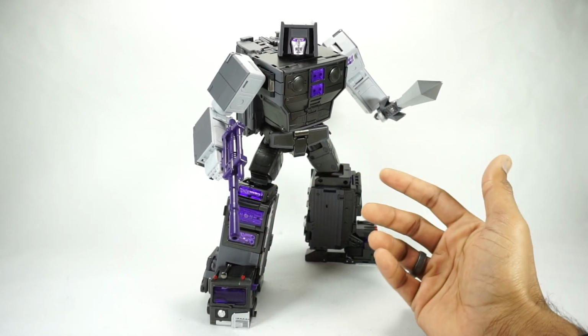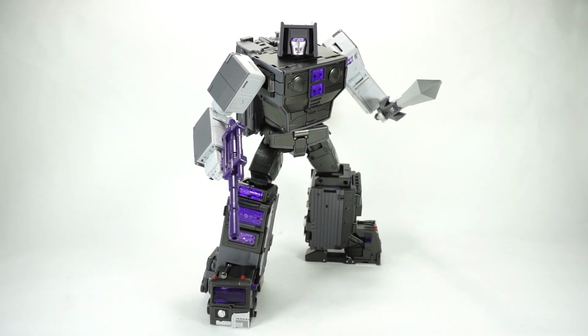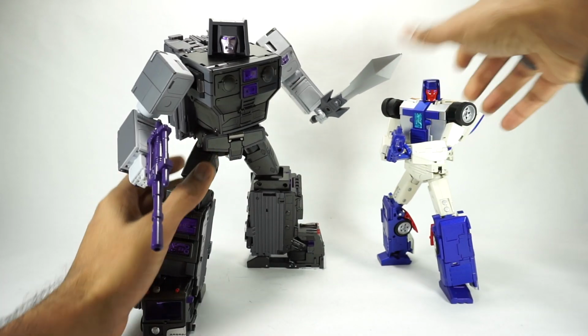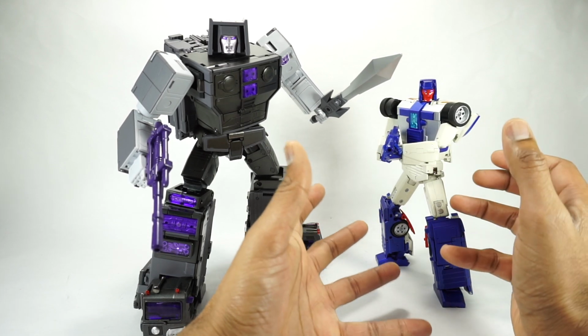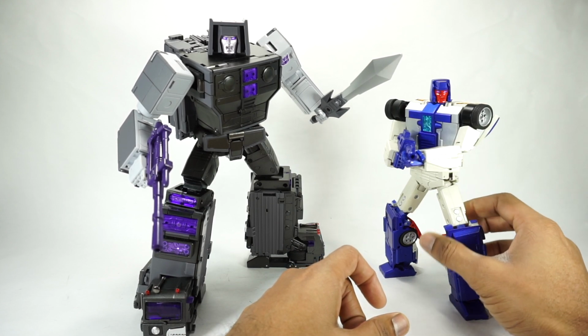It's got the gun and it's got the sword. It doesn't come with the combiner parts, but we are still building this set. Now I do have the spoiler. I didn't put this in the top 3 because the transformation is a little bit irritating because you need a spudger, everything's really tight. It is absolutely beautiful in both modes, robot and vehicle mode.